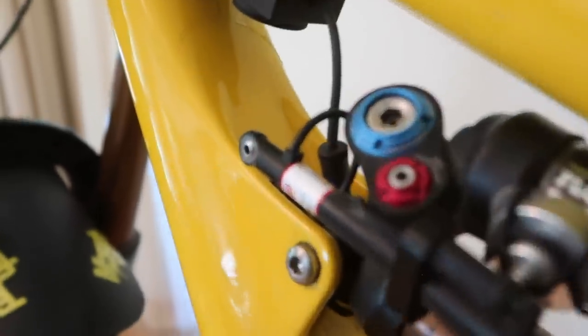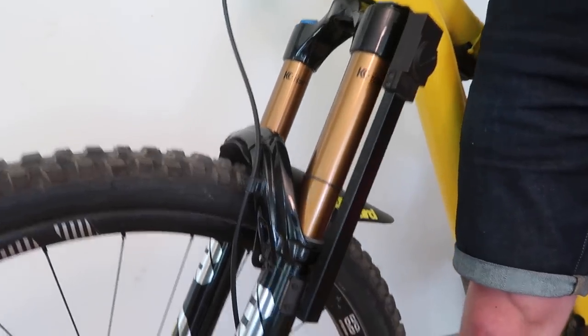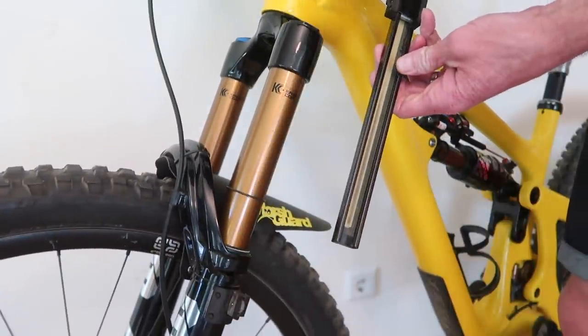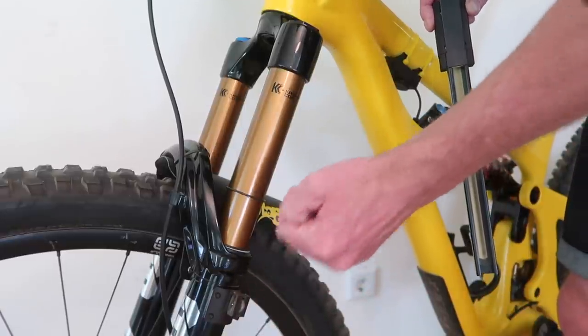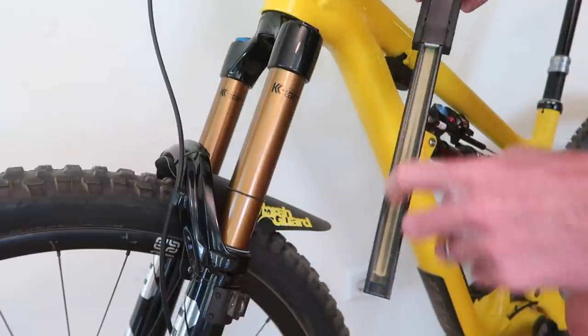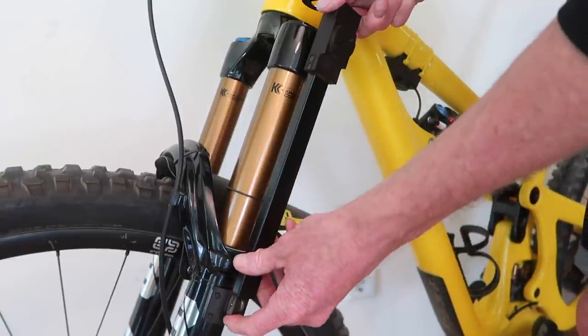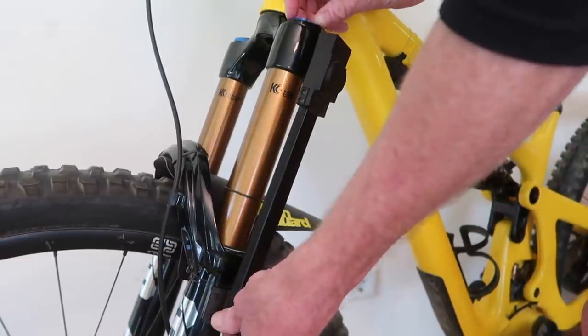Pretty clean, the cable's tucked underneath, the data logger zip tied to the top tube. Up front we have this fork tracer, it's a little bit louder. The potentiometer is easy to take on and off. It just has this magnetized little roller that goes up and down, slides along this track, and transmits data that way. Pretty easy to reinstall. It's magnetic, so it kind of holds itself in place. Kind of line it up.